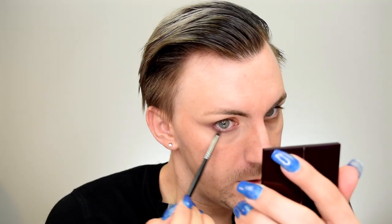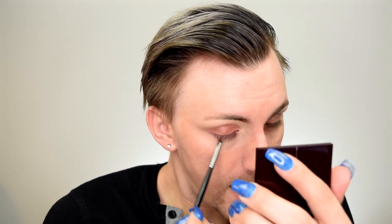Change of plans. I'm not using the angled flat brush. I think I'm just going to use this brush only. I'm liking how it's laying product down and still blending it out. I do have to use something a little bit bigger for the crease though, because I need matte color to be blown out in my crease. I don't know what she's going for with those instructions, but I gotta do it just a little bit different.